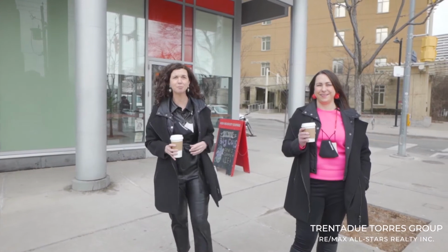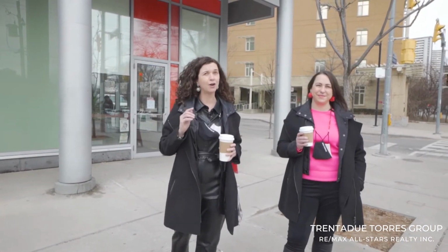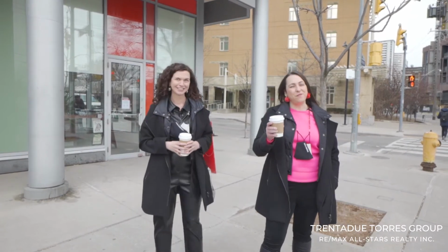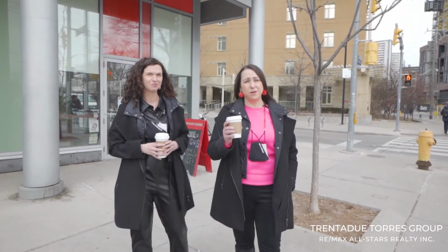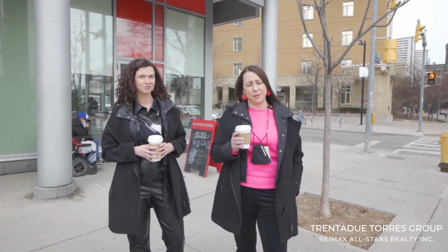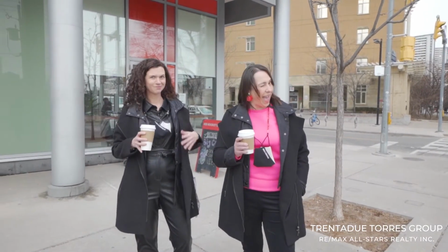This building is anchored by a 24-hour Rabba Fine Foods and Homewood Pharmacy on the ground level, as well as Red Rocket Coffee. Let's not forget that 15 minutes has you at Ryerson University, the Toronto Eaton Centre, and Yonge and Dundas, arguably the centre of the universe.